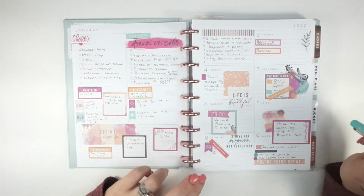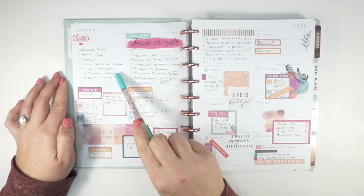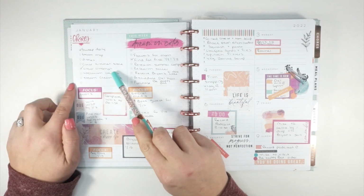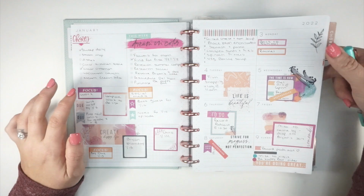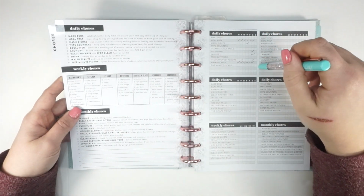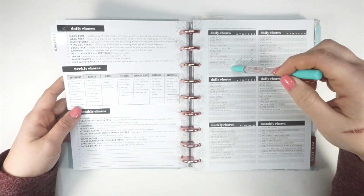And then I will pop over and I will put any new cleaning to-dos that I need to do here. So I will start adding things to my to-do list. And then I will also pull up my checklist here. I'll see where I'm at with my daily chores. I will be updating this as I get more of a solid cleaning routine.